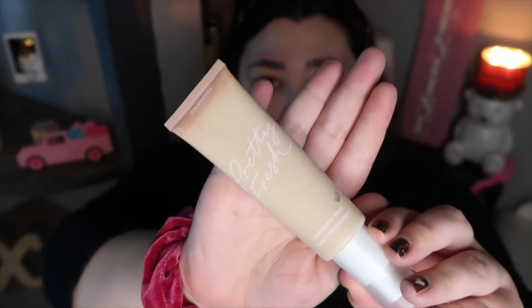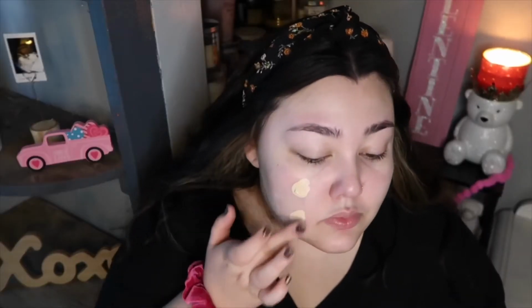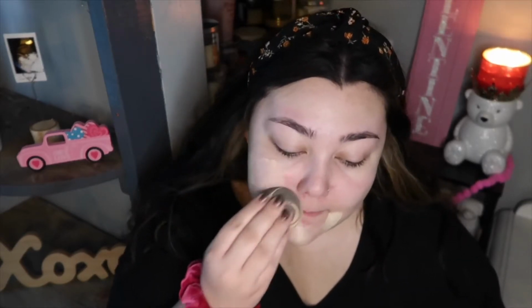So next I went in with my e.l.f. blending sponge from the Cookies and Dreams collection and my Pretty Fresh tinted moisturizer from ColourPop, and I went ahead and applied that all over the face. I love this tinted moisturizer because you can build it up to the amount of coverage you want, and it just feels really comfortable and nice.